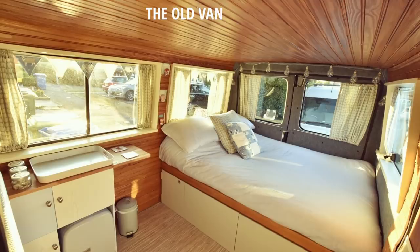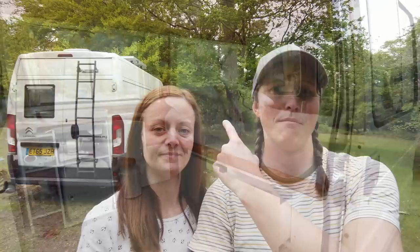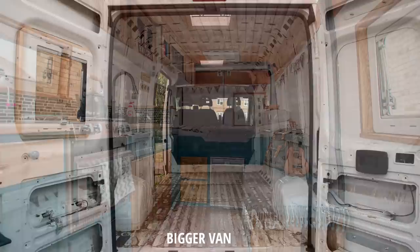But what some of you don't know is in 2017, we built our first van, which was a Citroen Relay L1 H1. Nailed it. But after 2 years of travelling in it, we decided it was a little bit too small for us. So it was at this point we decided to invest in a bigger van, and with our newfound self-build knowledge, we embarked upon building out this one, and obviously thought, you know, we know it all now, what could we possibly get wrong? Apparently quite a lot. But here is the top five.